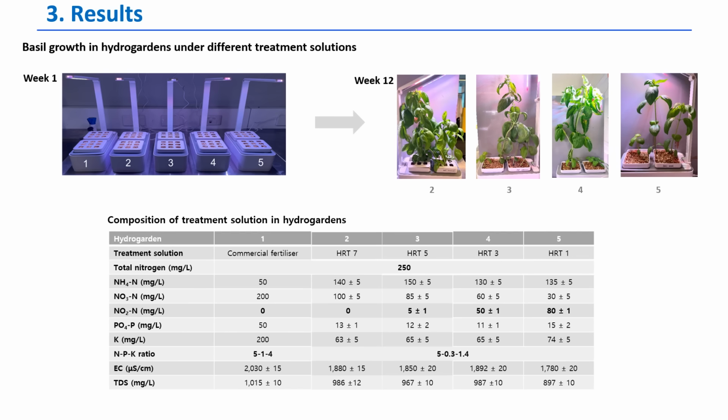After that, the permeate from each phase was collected for a hydroponic test on basil growth in a hydroponic system called HydroGarden, and we could see the final diluted treatment solutions had different nitrogen compositions. However, the total nitrogen was maintained at 250 ppm across the HydroGardens for the comparison of the growth.